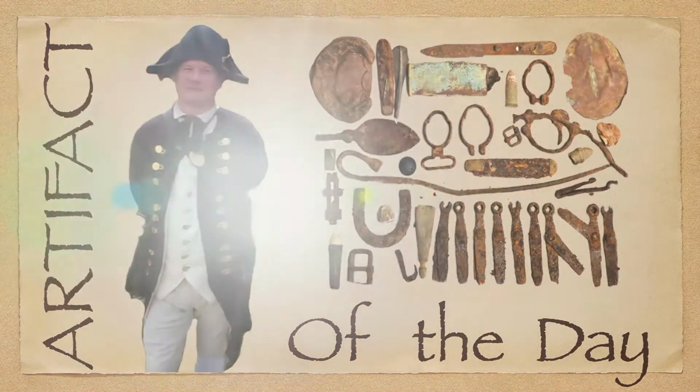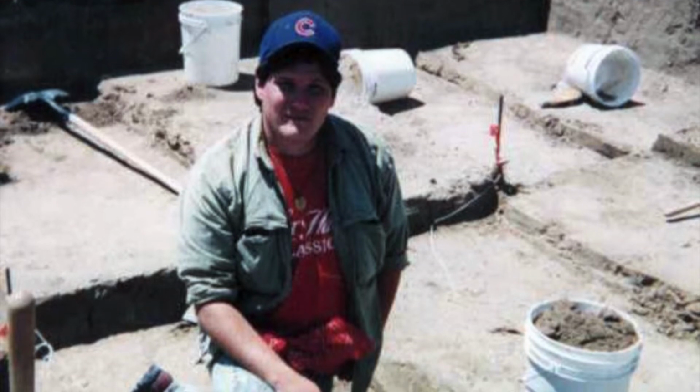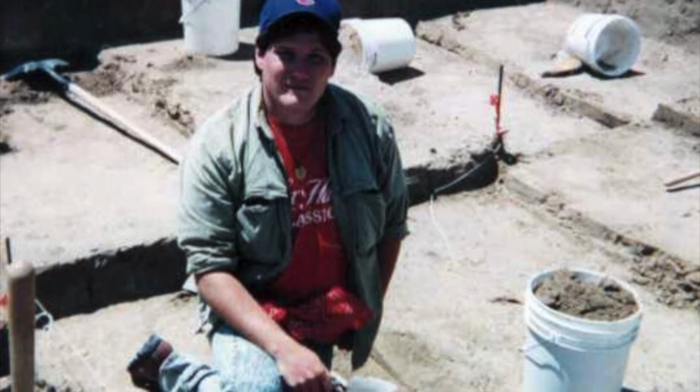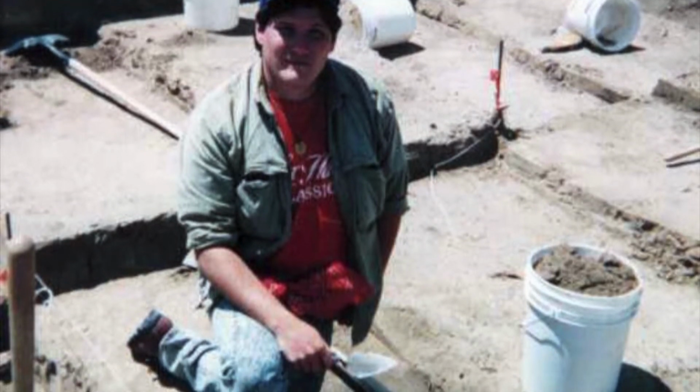Today we're going to jump right into it, and we're going to start right off with the artifact of the day. Back in the late 1980s and early 1990s, I worked as a field director of archaeology, doing cultural resource management work all over the United States. My specialty, though, was historic archaeology. That's the study of material culture since European contact to this continent.